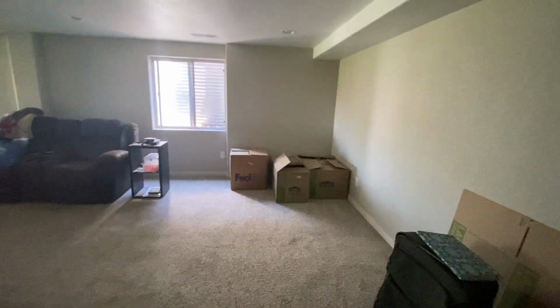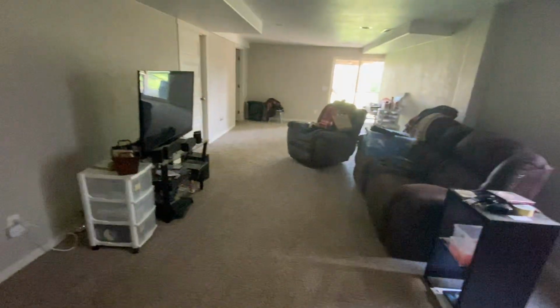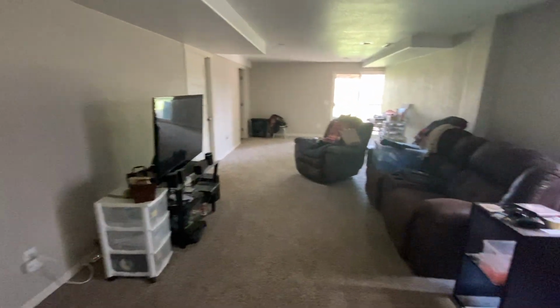Here's our finished basement living room and our walkout basement. In there we have our utilities room, furnace, hot water heater, and lots of storage. Again, these guys are in the process of packing, but you can go back, you know, it goes back about 12 feet and then same distance that way.